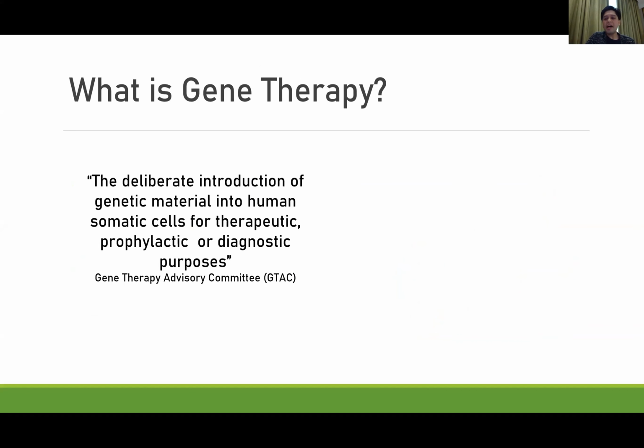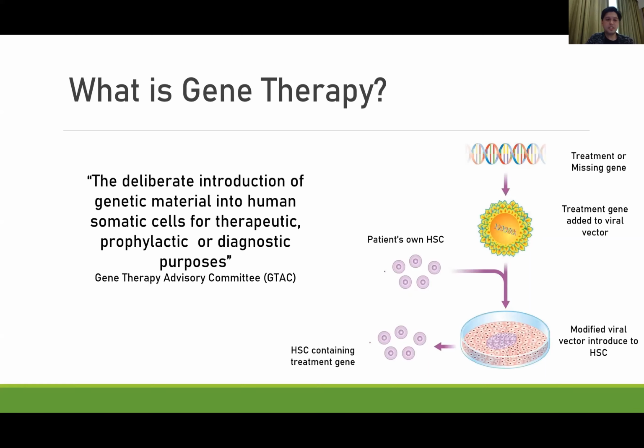So why is gene therapy an attractive treatment in patients with PID? Many will ask, firstly, what is gene therapy? Based on the definition provided by the Gene Therapy Advisory Committee, GTAC, gene therapy is the deliberate introduction of genetic materials into human somatic cells for therapeutic, prophylactic, or diagnostic purposes.